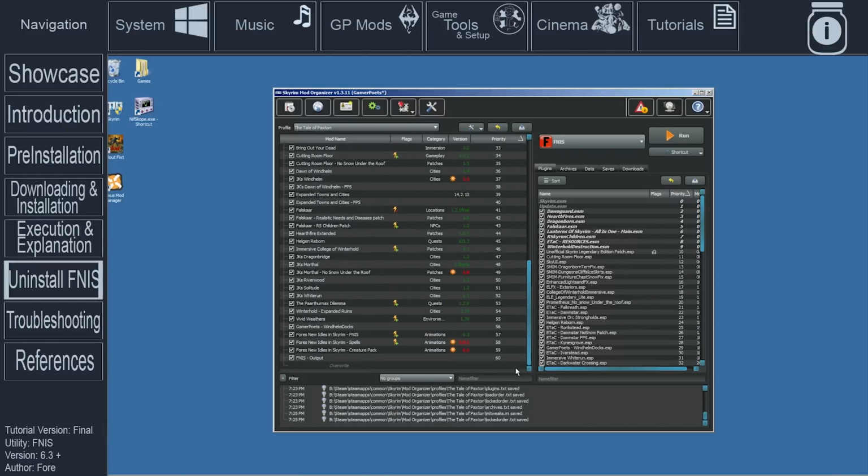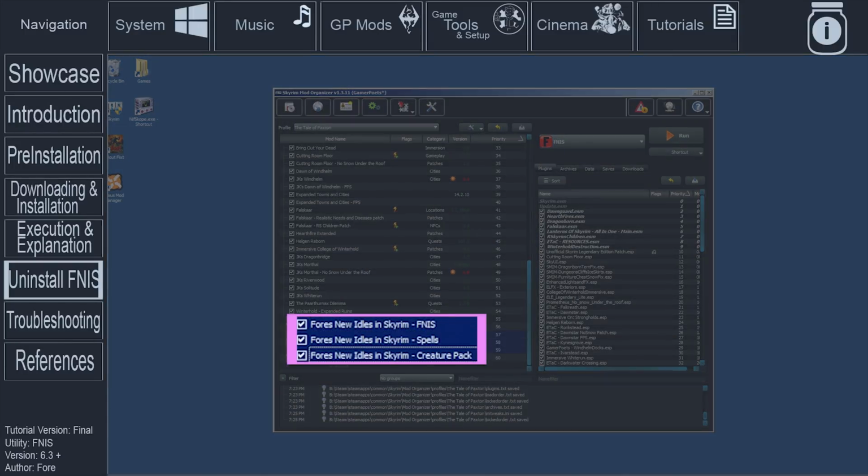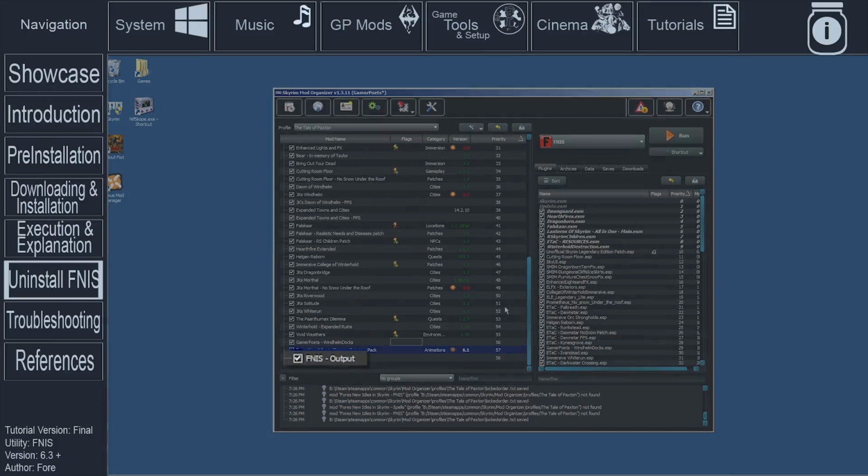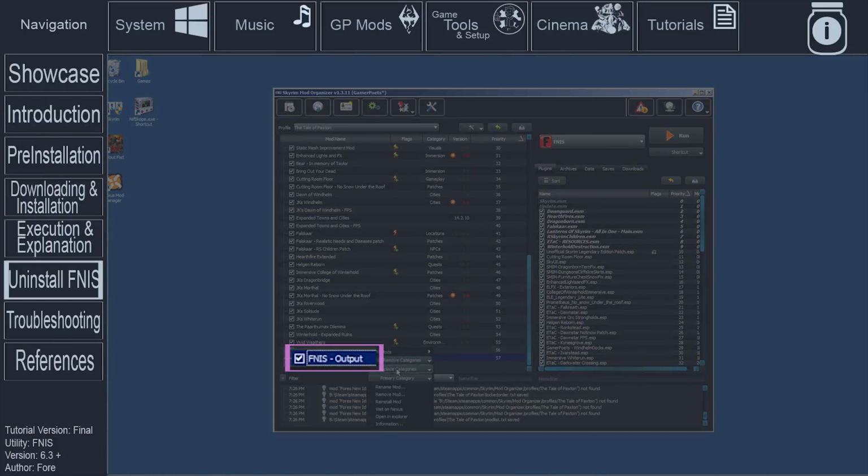In your mod manager, locate and delete the FNIS files that we have previously installed: FNIS Behaviors, FNIS Spells, and FNIS Creature Pack. Mod Organizer users also delete the FNIS Output mod.